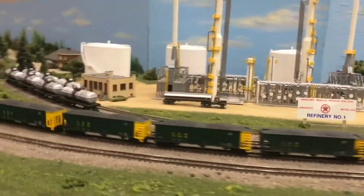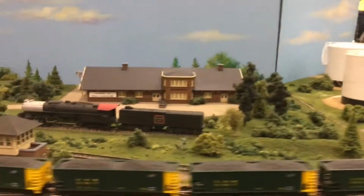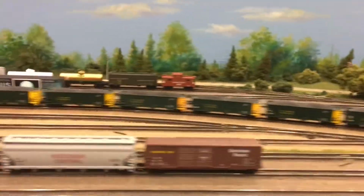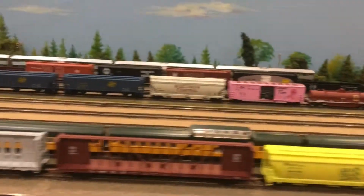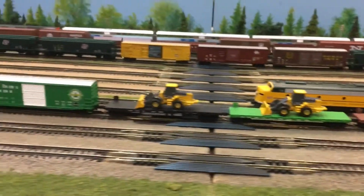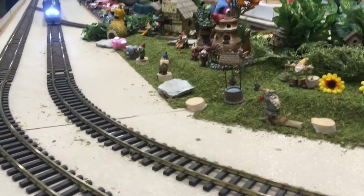Oh wow, this train is really long. It keeps going for a while. This is the Kettle Moraine Ballast Scorchers N scale layout. As the sign says, they are looking for new members.